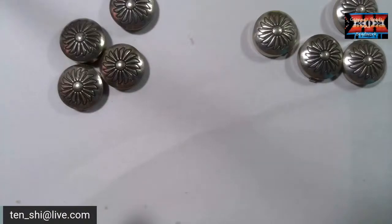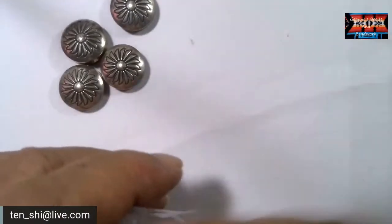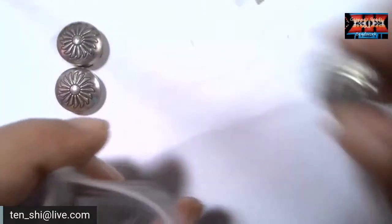So we got two sets in lot number 6. These are great for men and women.